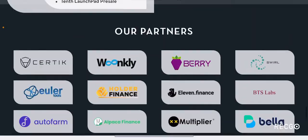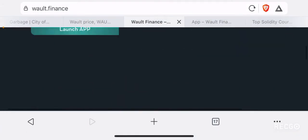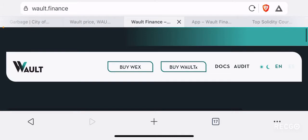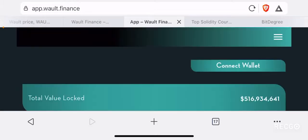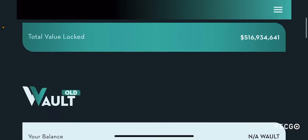So that's pretty much the quick information about this project. Let's go to their app and see what it is actually all about. If you want to go to the app directly, you can go to app.wault.finance in order to access it, right?